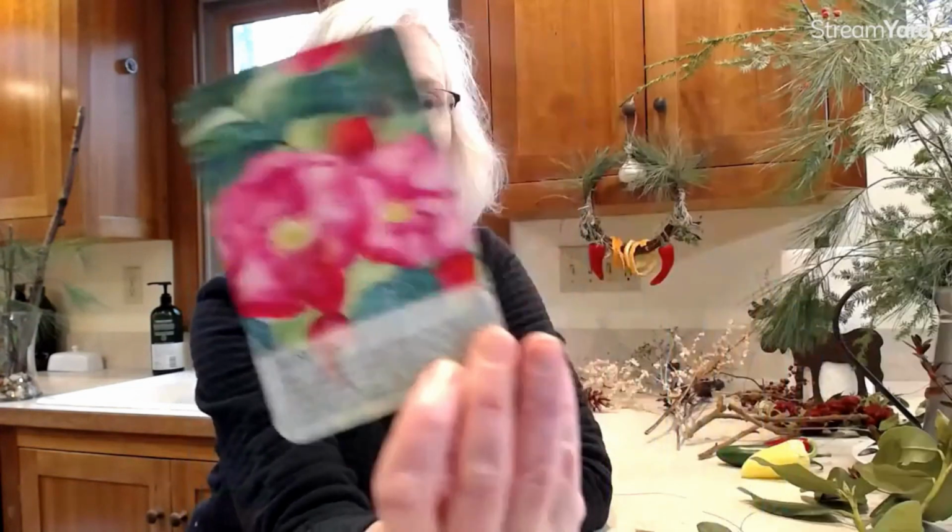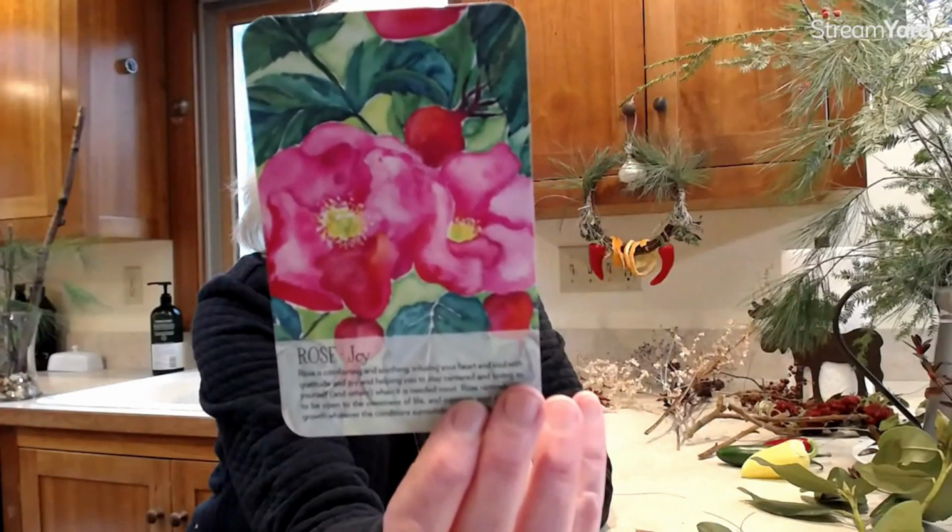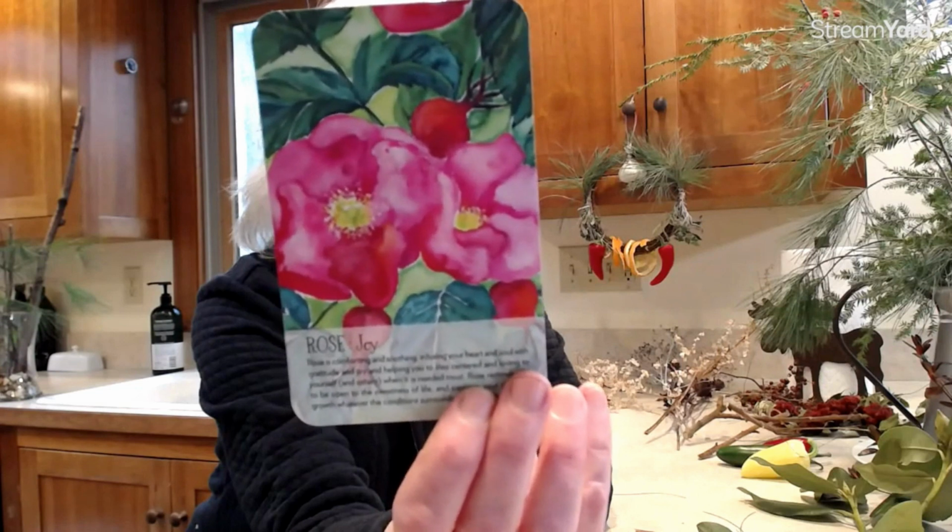So she says, rose is comforting and soothing, infusing your heart and soul with gratitude and joy, and helping you to stay centered and loving to yourself and others when it is needed most. A rose reminds you to be open to the sweetness of life and supports your personal growth, whatever the conditions surrounding you may be. So again, there's that beautiful painting, and I love how she's got the rose hips and the rose flower.